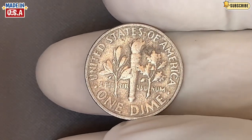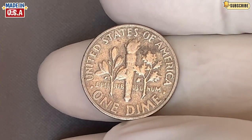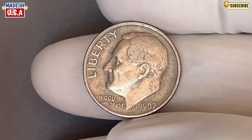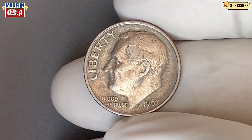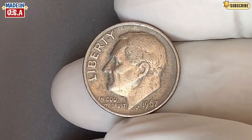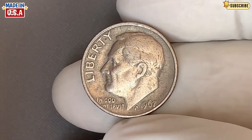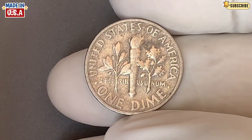The most common mint marks are D for Denver, S for San Francisco, and P for Philadelphia. The 1967 Roosevelt dime is most commonly found with a D mint mark, indicating that it was produced in the Denver Mint. However, if you happen to have a dime from another mint or a coin with a rare minting error, you could be sitting on a valuable piece of history.